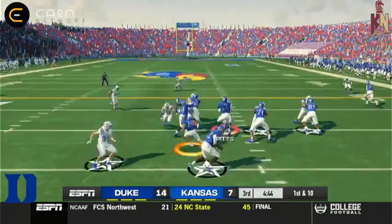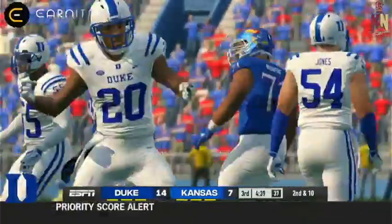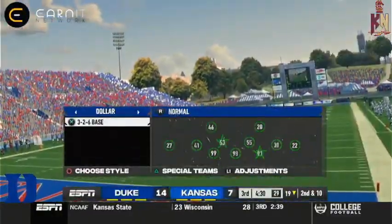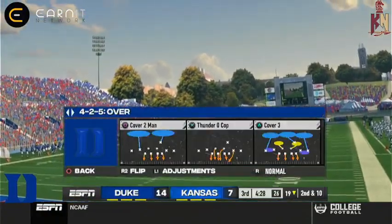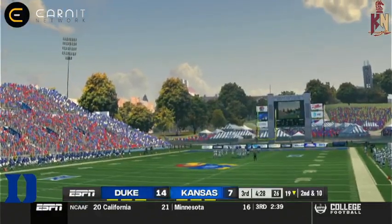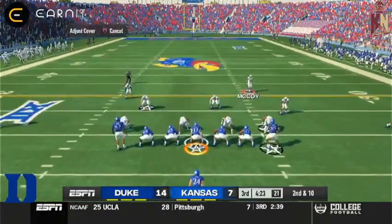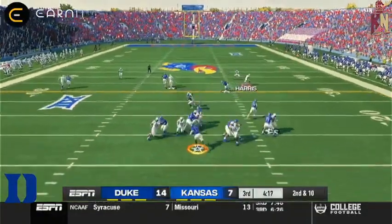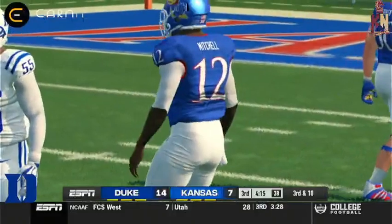This deficit can be easily overcome, sure. But they have to be thinking if they don't get something going on this series, the burden is going to be felt by their defense. They'll bring him down at the 19. No gain. That makes it second and 10. Second down, 10 to go. Ball on the 19.